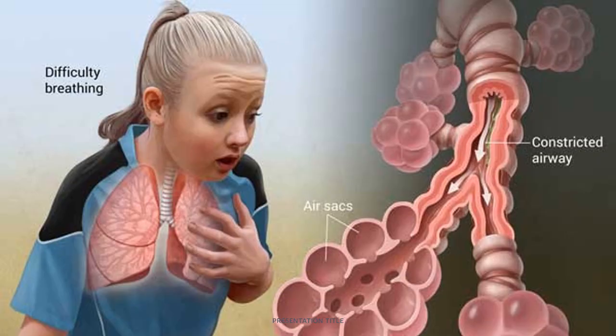Here's a picture of a patient in an asthma attack. You can see they're very anxious, they're having trouble breathing, and we have the constricted airway by bronchospasm, smooth muscle constriction, and also an increase in hypersecretions.